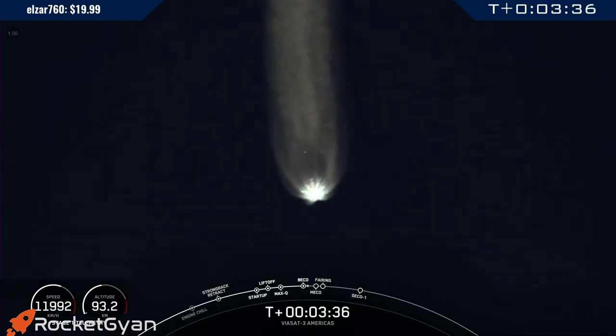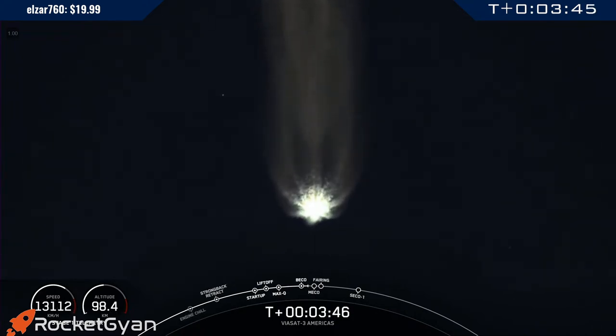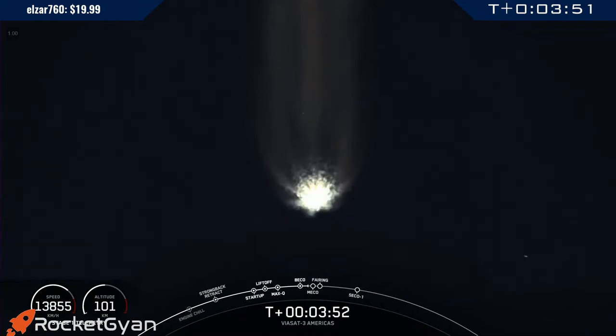Look at that center core plume. I have fallen in love with that. This is more like awesome Kerbal Space Program views. That's going to wrap it up for the side boosters today. The next event coming up here in about 30 seconds or so is main engine cutoff. That is also called MECO, and that will be on the center core, followed by stage separation.